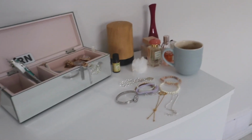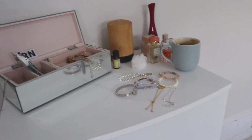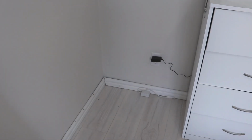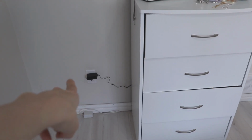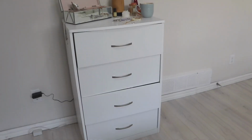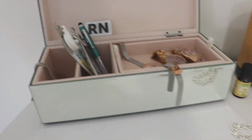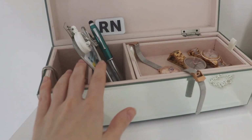So this is where I keep all of my jewelry and my watches, just on this little dresser that I have in my room. And usually it's in that corner, but I kind of switched things up because I didn't want my essential oil diffuser plug to get squished, and there was really no way to keep the dresser in the corner without squishing it. So I just moved it here temporarily, but I might move it back in the future. But this is my little jewelry box, which is a little bit of a mess. This is just how it is all the time.